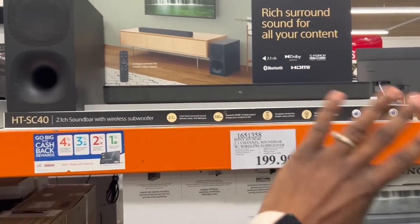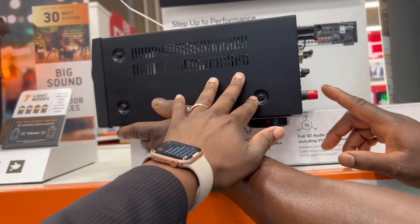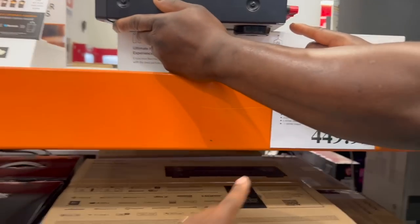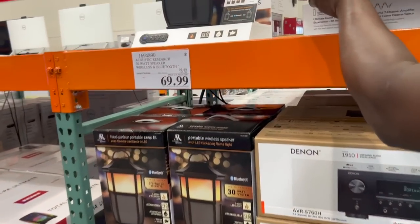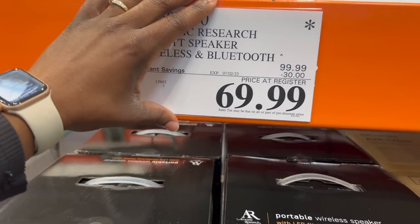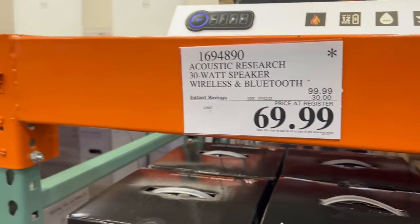You guys, this one got loud. Y'all remember this one back in the day? Now, I don't remember this actual brand, but this is what I normally remember the speakers looking like. So this one is $449 here. I think this is a speaker too, you guys, that you can hang outside. This is a cheap one. Yeah, $69. And it's on sale, y'all. It's $99 on sale, $30 off till the 2nd.